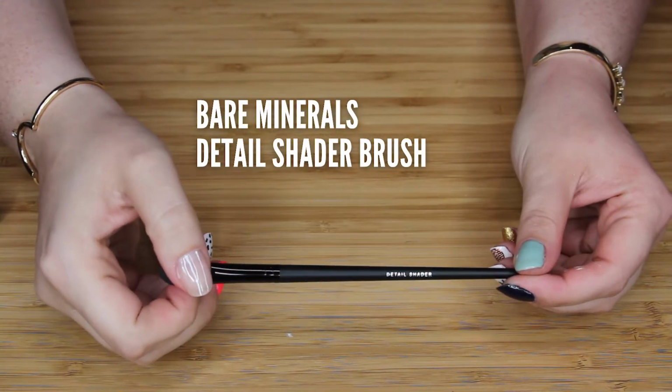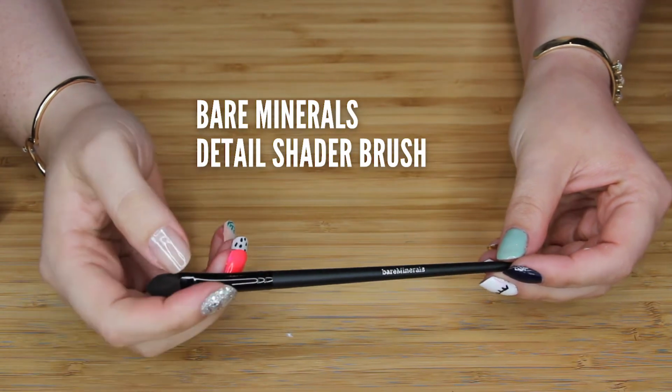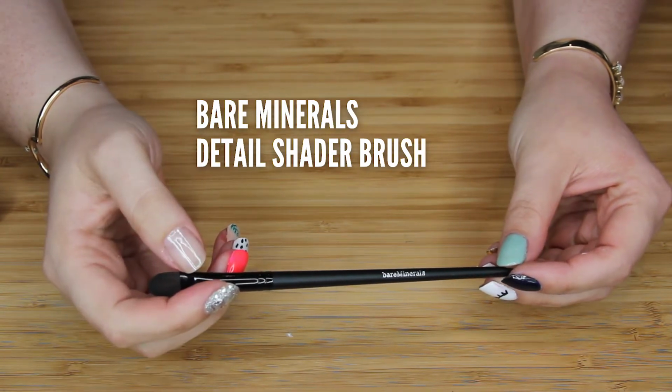That's exciting. And then there's also a little brush, which I'm going to assume works great. It's called the Detail Shader Brush. And I bet it's just the bee's knees when it comes to those eyeshadows and blending them out. It has that smooth, plasticky kind of bristles that can really pack down a wet shadow like that well. So, yeah, it seems really nice. Thank you, thank you.